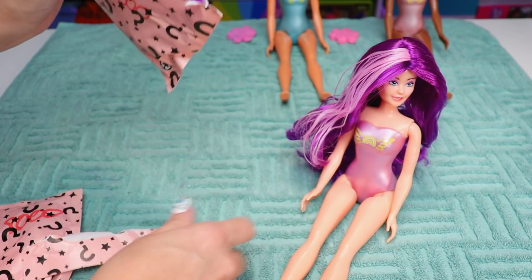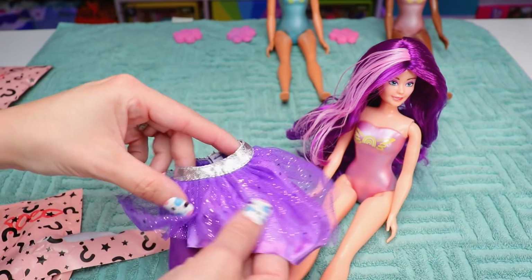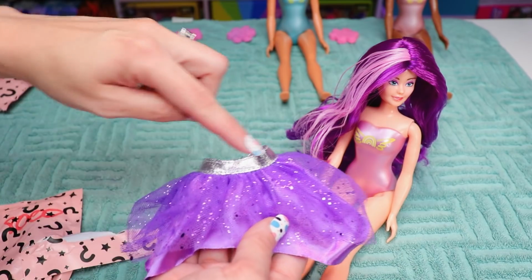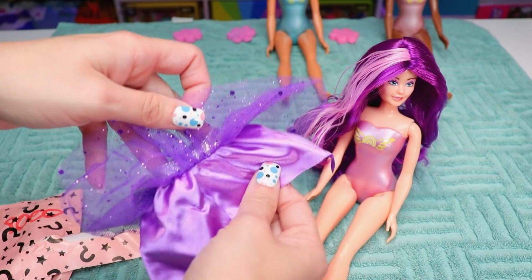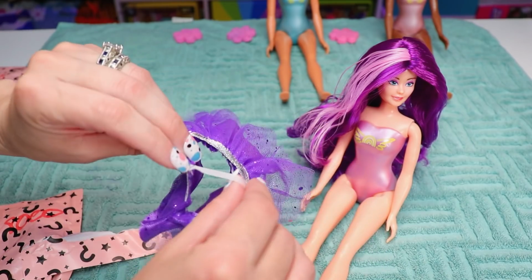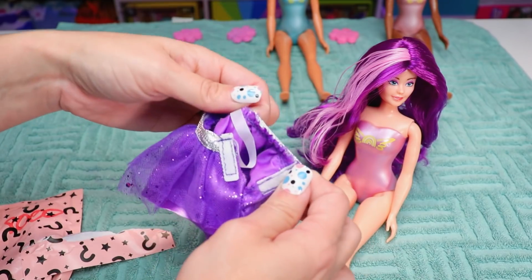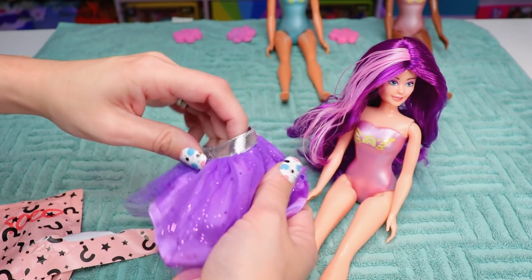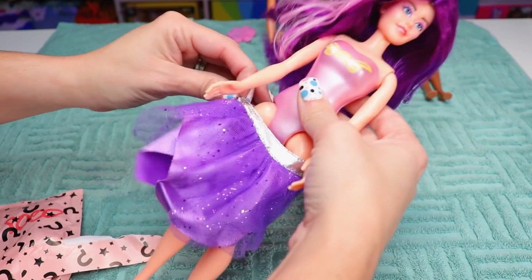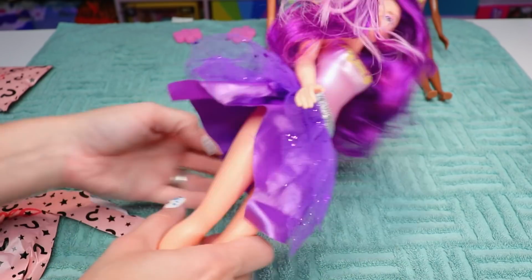Moving on, we've got the medium, I guess, sized blind bag. And inside, we've got a 2-layered purple skirt with a silver belt. So the top is a purple tulle with glitter, and the liner is a metallic purple. Inside, there's a white thin ribbon so that it stays down on the doll, and it actually looks like it's stitched together really well. And surprisingly, it's not super crunchy like I expected for a budget doll. So let's slide it on her and put it together with the Velcro.